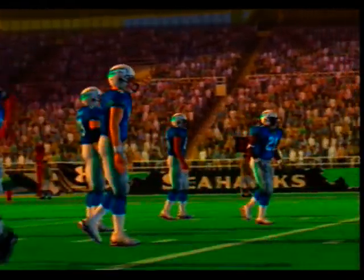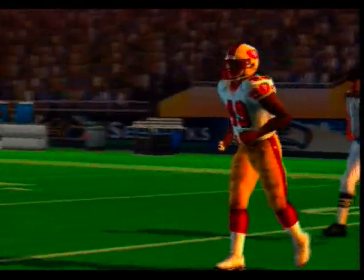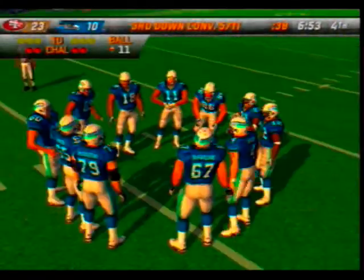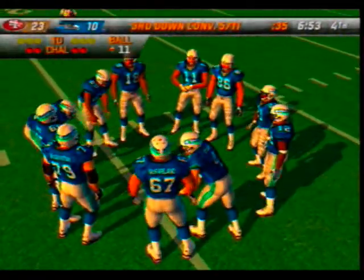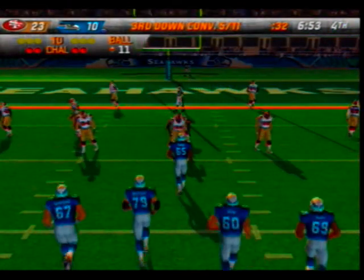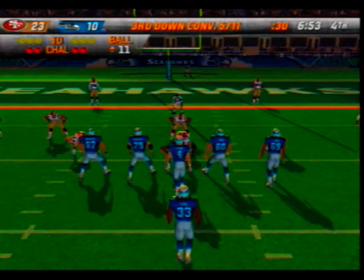Nice play fake. Gets rid of it. Nearly intercepted. Right was his intended target, the intended receiver on the play. Next play of this drive. Ball on the 11-yard line.